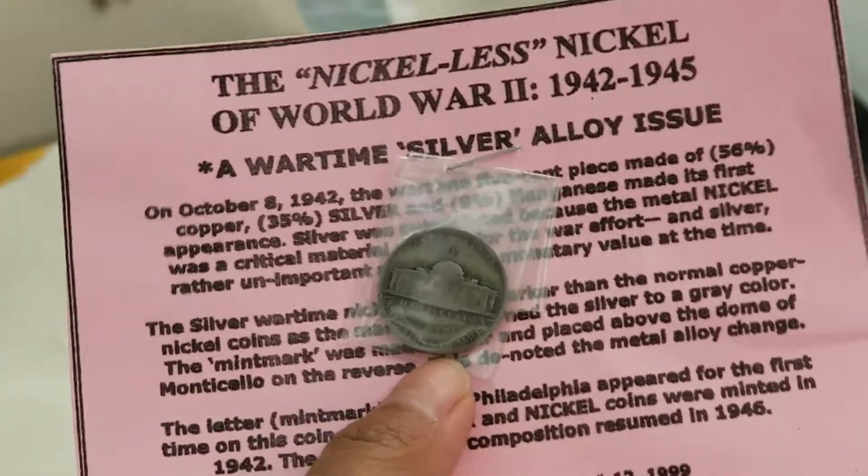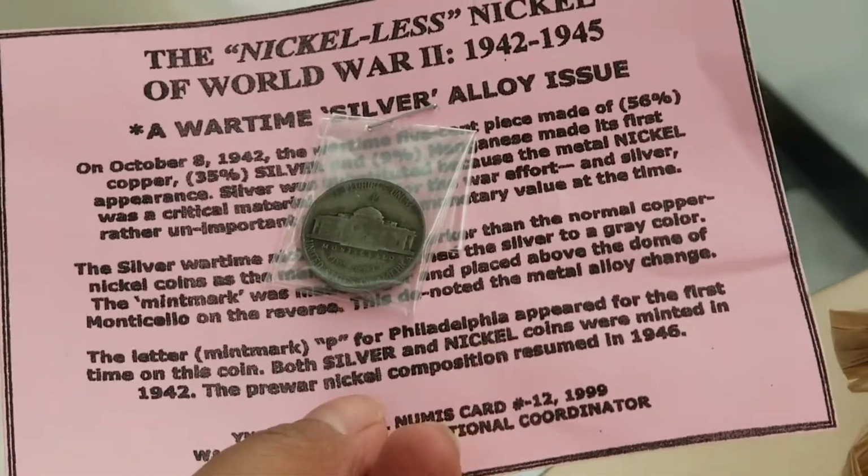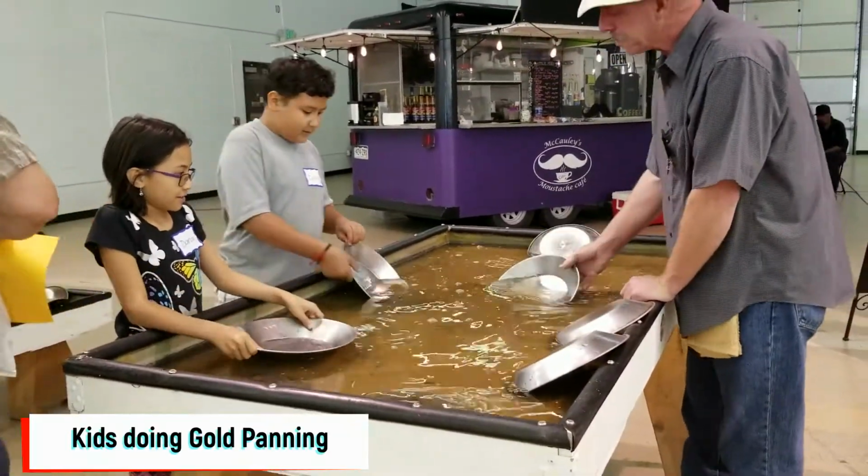1942 to 1945 nickel. It's a nickel. Did you answer it right? Yeah. What answer did you get? There was manganese and copper. Did you get it on the first try? Yeah. Good job. You guys need some bathroom. You see how they find gold.